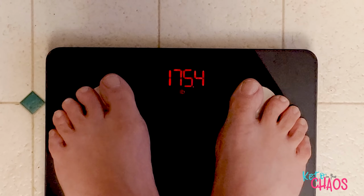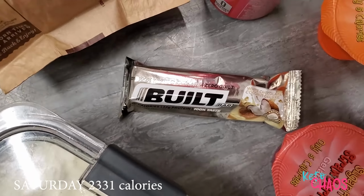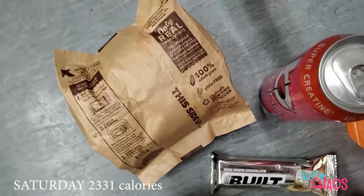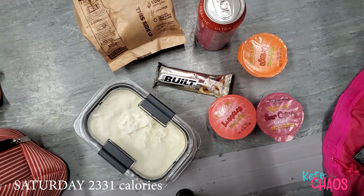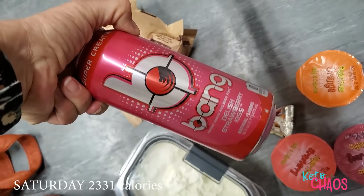Hey guys, here I am at the dance studio with my girls. We are doing dance competition stuff. I'm about to have, I'm upside down, my first meal of the day, which is my protein yogurt, a Built Bar, 3 sugar-free Jellos, and a popcorn. And that's gonna be my first meal of the day. Oh yeah, and a Bang. Let's not forget.